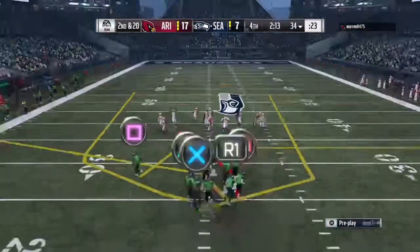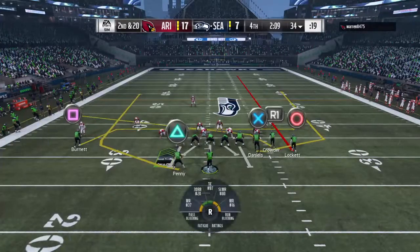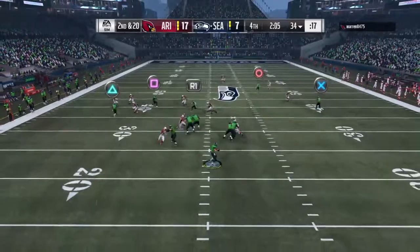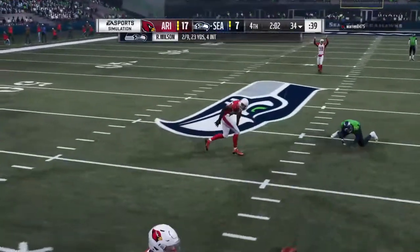Well, they don't need to run another play here before the 2-minute warning. Let's see if they do it anyway. To throw is Wilson. To throw on 2nd down. That's incomplete. Nearly another pick.